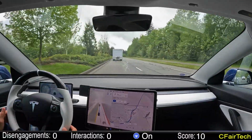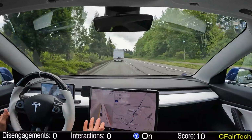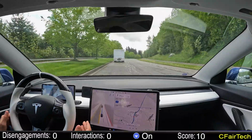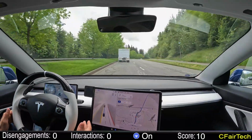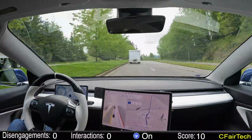So it needs to be able to go from main arterial like this, which doesn't really seem like a main arterial, but it technically is, all the way onto a freeway, into a city, taking off ramps, and then parking me, well, getting me into the parking lot of our destination.